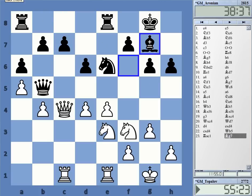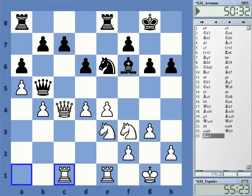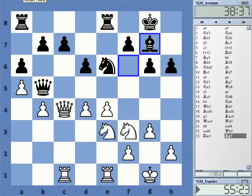It wasn't necessary to do that. I mean, he could play c5, which is not a happy move. White is better, but there's probably nothing better available. No, but the totally amazing thing is, okay, he played bishop g7.